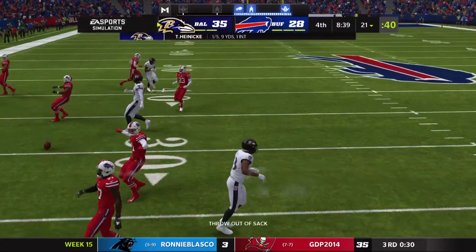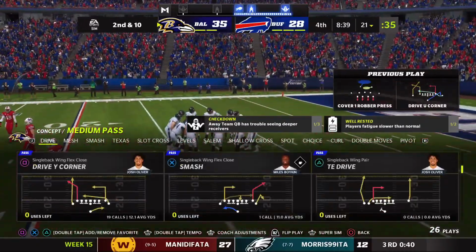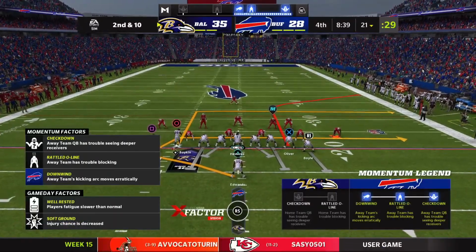Again, who's going to step up and make a big play for you? Who's going to take care of business now that you're being pressed? It is definitely go time for them at this moment. All of a sudden clinging to a slim lead and hoping to hold on to that lead. So after the incompletion on first, now 2nd and 10.